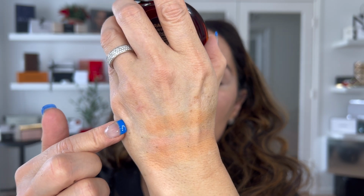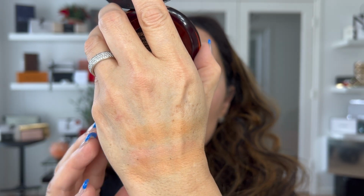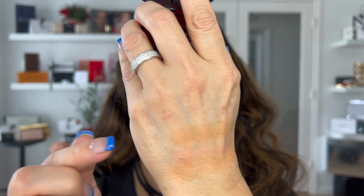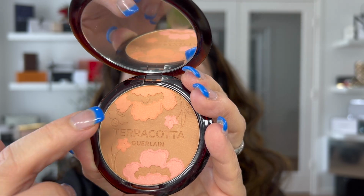So this is the terracotta shade. I would like to say that it's with a beige undertone, kind of beige, goldish undertone. It's not red, okay? And then in the middle, I did apply the pink. It's super soft. And at last, the coral shade. That one. Coral and pink. My loves, yesterday I did apply this product on my face. It was one swirl on the product. Natural effect, like a sun-kiss effect, was insane.